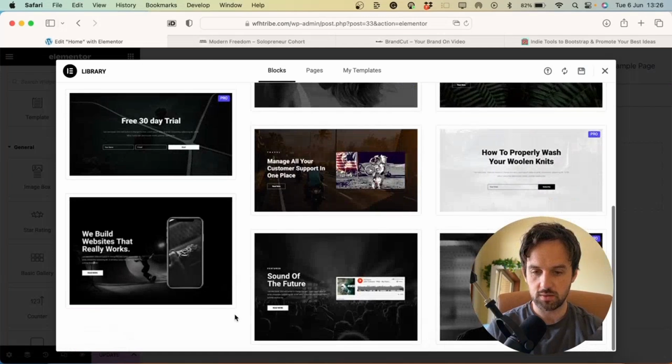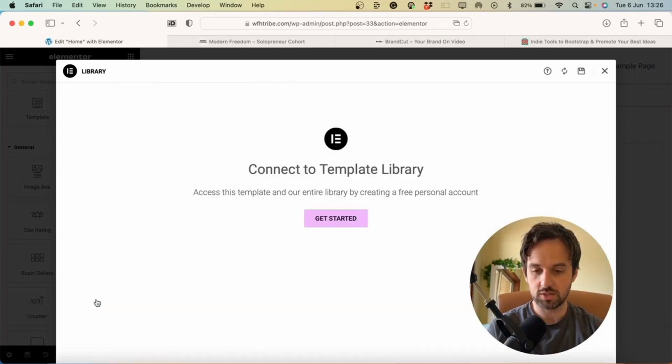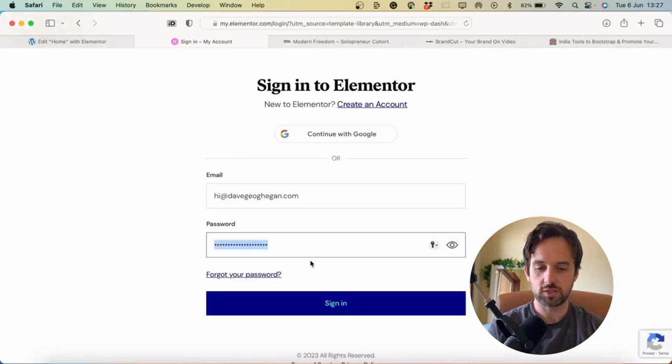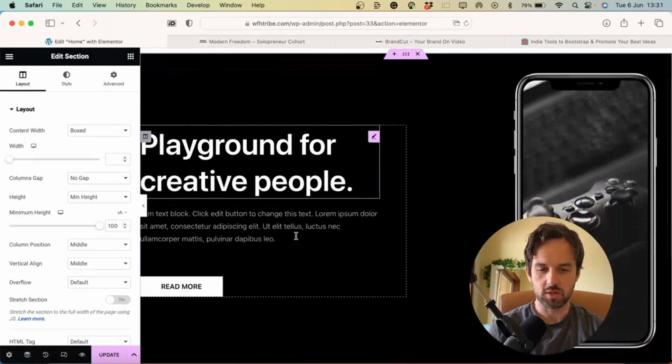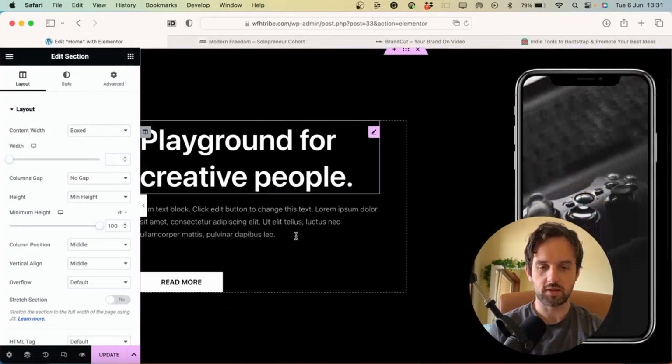So let's say this one here we could import directly. If I just click Insert, at this stage you would need to set up your free Elementor account. So you click Get Started, then you register and click Sign In. Once you've signed in, it'll give you the option to connect your free account to this website. Just click Connect. Now it's going to bring us back to our website, and we can see it's actually imported this template here.